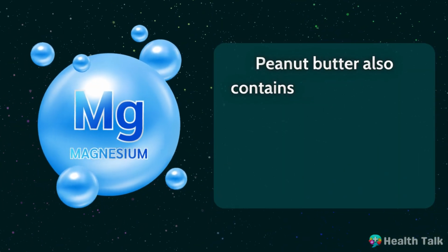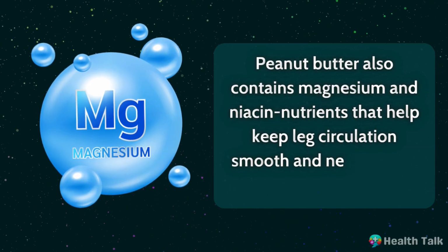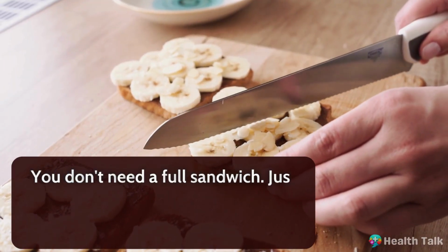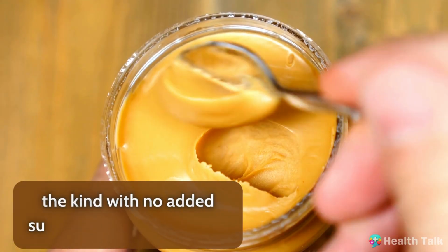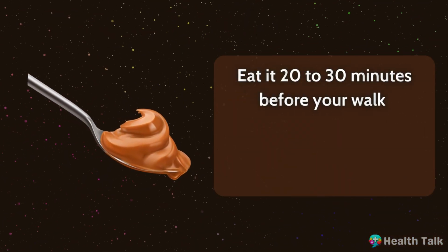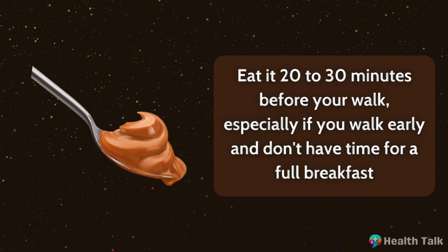Peanut butter also contains magnesium and niacin, nutrients that help keep leg circulation smooth and nerves firing properly. You don't need a full sandwich. Just slice one banana and top it with 1 tablespoon of natural peanut butter, the kind with no added sugar or hydrogenated oils. Eat it 20 to 30 minutes before your walk, especially if you walk early and don't have time for a full breakfast.